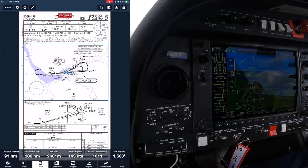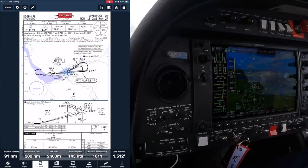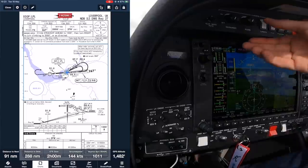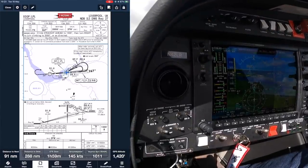Liverpool Tower, good morning, November 4 to Lima Romeo, RLS 27, 4.4. 4 to Lima Romeo, Liverpool Tower, morning, surface wind 2809 knots, clear to land, runway 27. Clear to land, 27 November, 40 Lima Romeo.